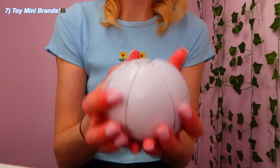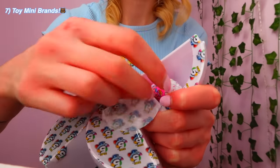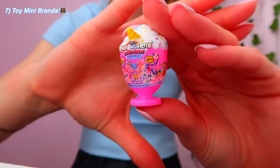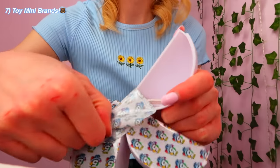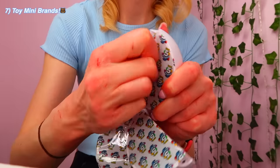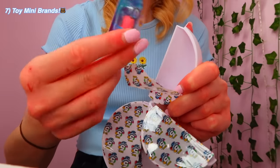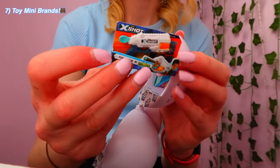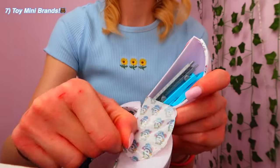Okay, ball number two. Okay, that's actually so cute. Oh gosh, I don't actually have this one. Oh gosh, I thought there was nothing in there then. Some paint. Another, oh, it's the same one as well, guys. No, no, no, and no.